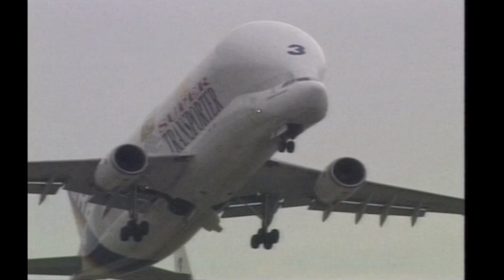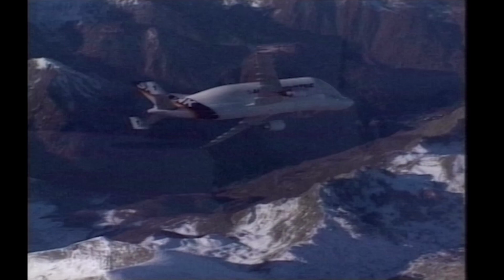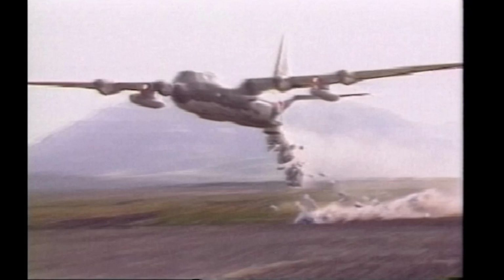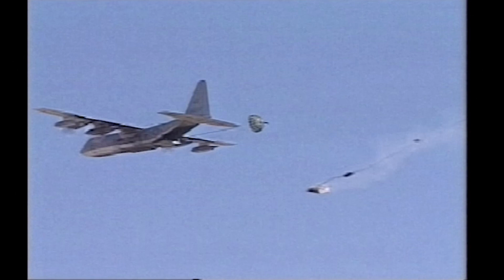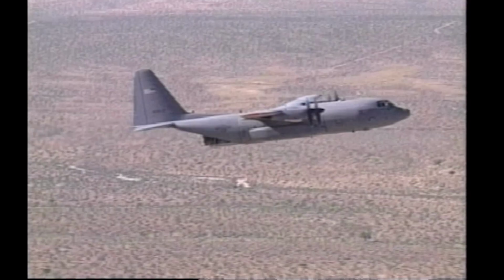The Hercules may not be as large as these giants, it may not be able to carry the payload of the mammoth-sized transporters, but it is more versatile. It requires minimum runway length, and it's a most tough and rugged aircraft. There are very few aircraft that have been able to accomplish all the many and varied missions that have been asked of the Hercules. It carries troops, vehicles, and armaments into battle. It can also drop paratroopers and supplies from the sky. It can serve as an airborne or ground-based refueling station.